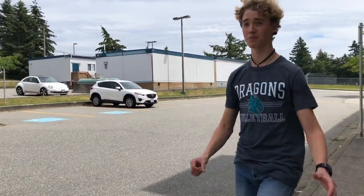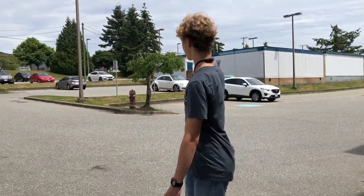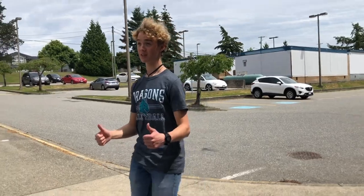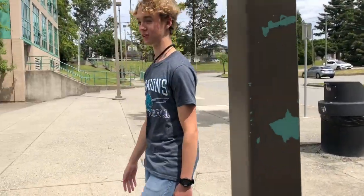This is our beautiful backside of the school. We have a nice parking lot where all the teachers go. Over there we have our portables, which are nice. The Wi-Fi in there is actually better than the Wi-Fi in the rest of the school, so, you know, very good.